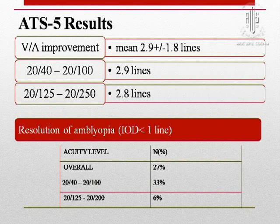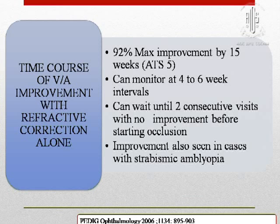The study had shown that the vision improved by a mean of 2.9 lines, and the improvement was better when the presenting visual acuity was better. When the presenting vision was between 20/40 and 20/100, the improvement was better, whereas when the presenting vision was worse than 20/100, the amount of improvement was slightly worse. And this is with refractive correction alone, without occlusion.